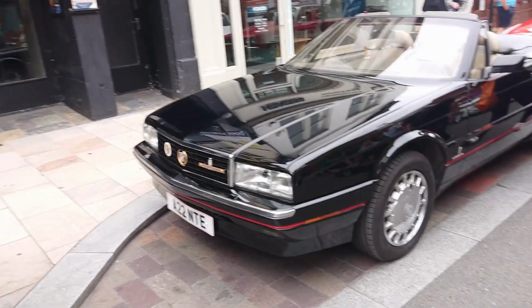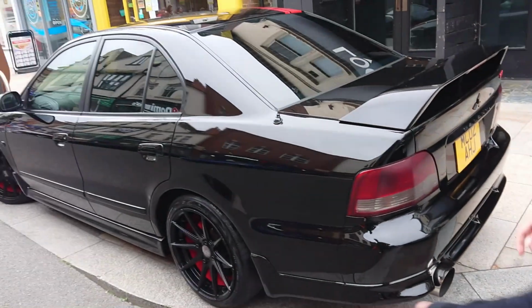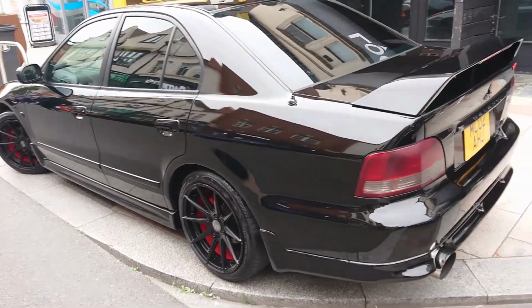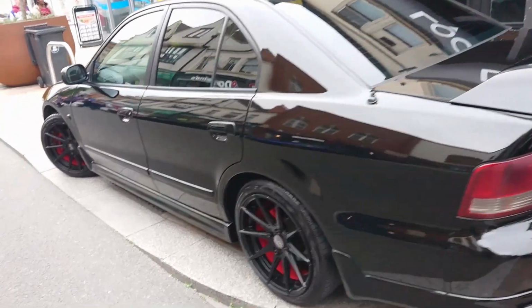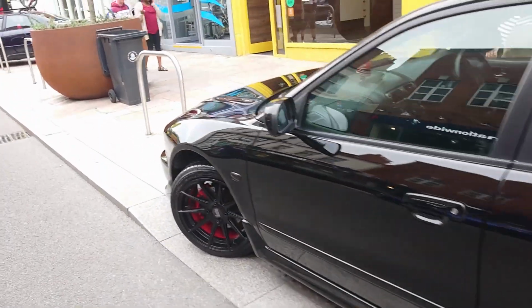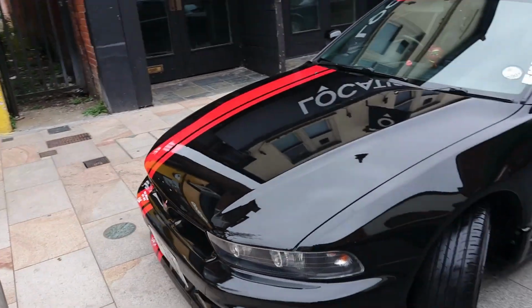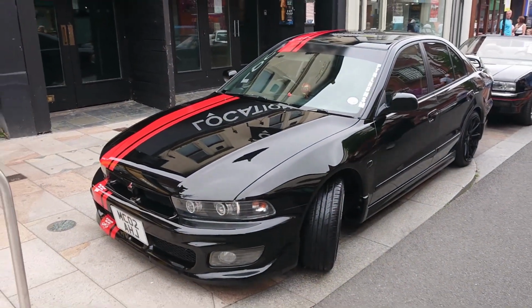It'd be fun. Then we've got a Mitsubishi Galant, or Lakenham as they're known in some other places, 2002, the V6 version. I think this has been modified a bit, viewers. I'm not sure it would have come out of a factory like this, but there we go. Sort of mean looking, isn't it?